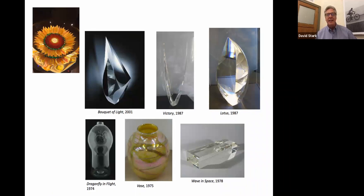And you can see that in his earlier works in the 70s, the objects have more conventional forms, a vase, paperweights, etc. But beginning in 1985, he had access to optical glass in a factory in Duryea, Pennsylvania, that was an American branch of a German glass factory, the Schott glass manufacturing based in Mainz, Germany. And so he produced some smaller examples or uses of optical glass, but this sunflower is really his masterpiece.